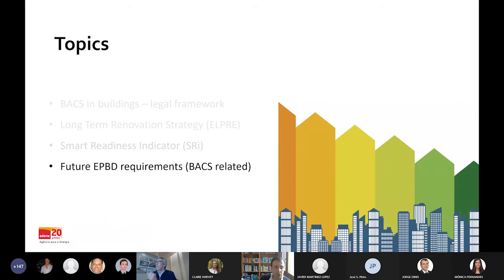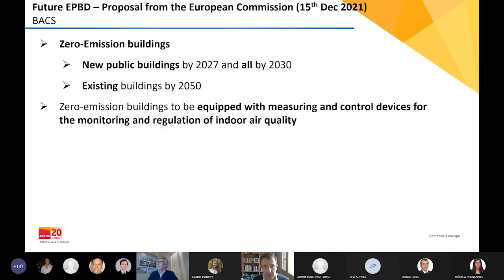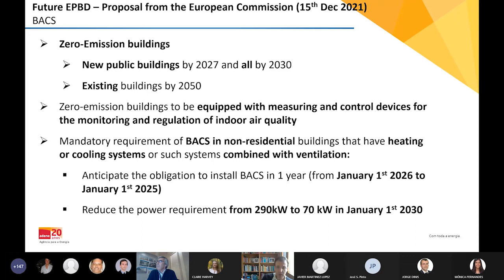Going to the final part on future requirements from the EPBD, the recent proposal from the Commission from 2 months ago brought some news. For example, zero emission buildings that will have to be the standard for all new public buildings by 2027 and for all buildings from 2030, and the target for existing buildings until 2050. This means also that these zero emission buildings will have to be equipped with measuring controls, also for different uses, including indoor air quality. On the building automation and control, we will see some changes over the requirements that I have showed in the beginning.